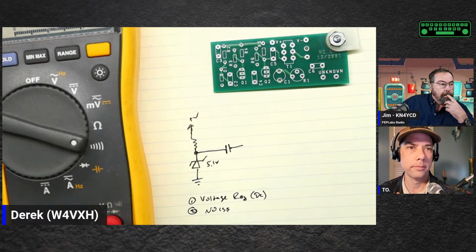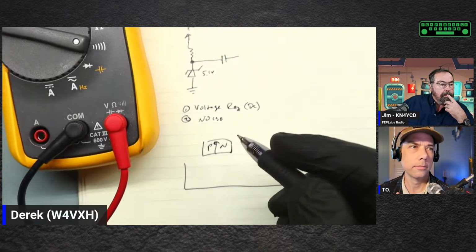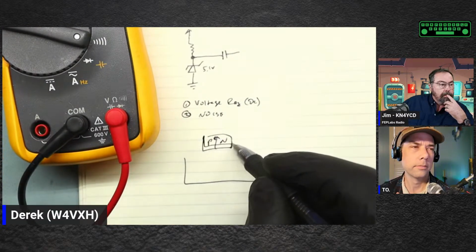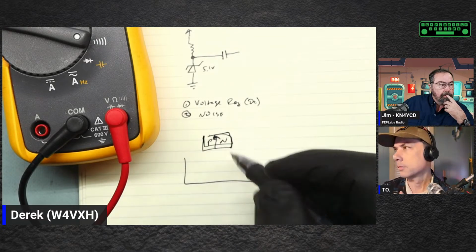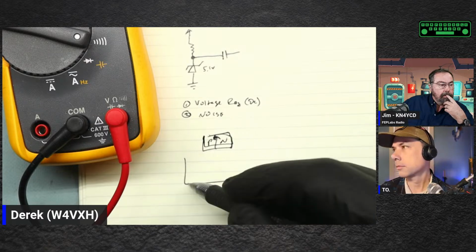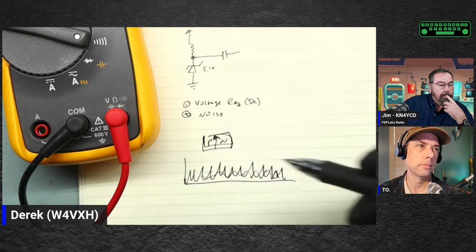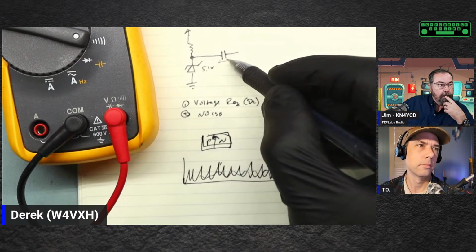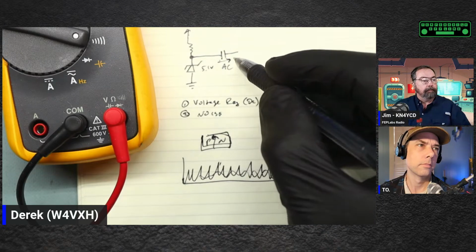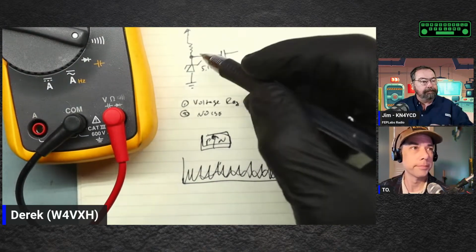So that noise, if you look at it in the frequency domain, sorry, you couldn't see that. So this is our PN junction. Electrons are hopping across the junction, and that creates noise. So you have this wideband noise source, okay? And it's that fast rate of change that flows through this capacitor. So this allows AC to flow, but blocks DC. Blocks the DC. Yep. So this is not a voltage regulator.